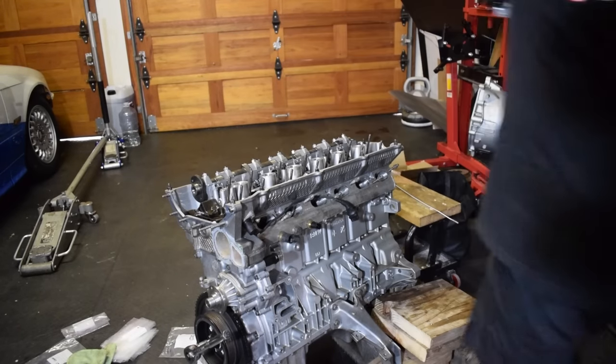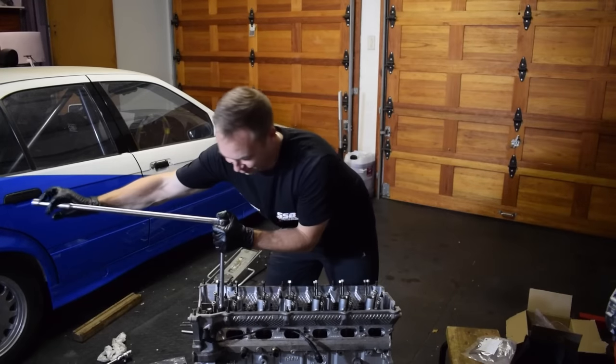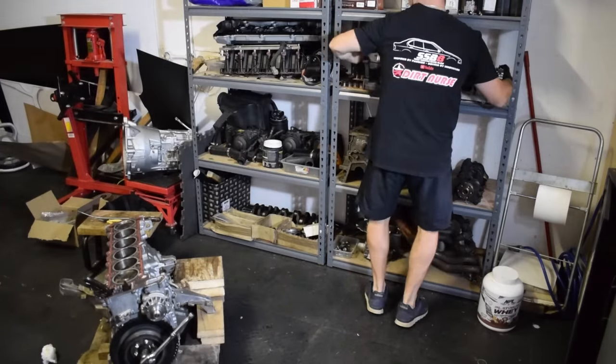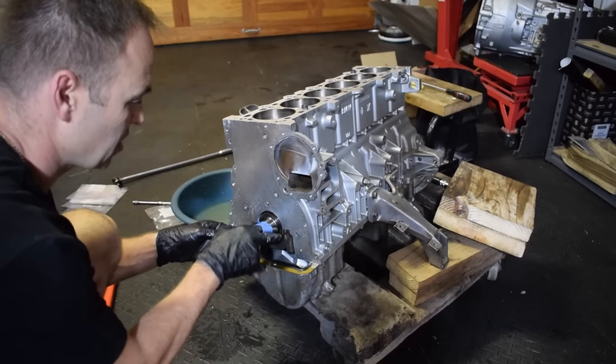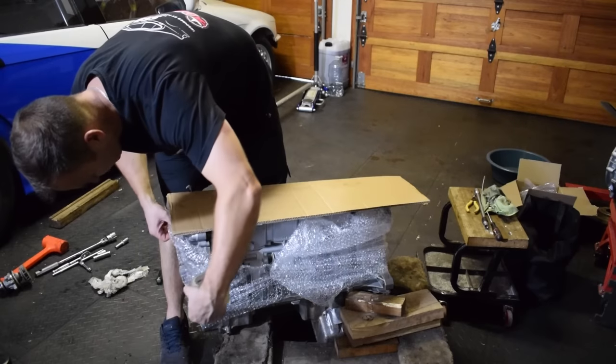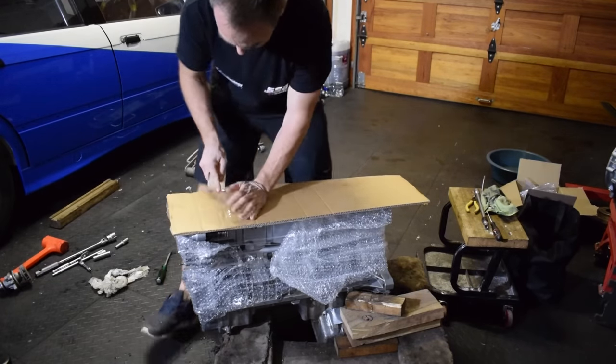So at the new premises, got stuck into stripping the engine down so it could be shipped off to Sean, KWT Engineering, and again a massive thank you and shout out to Sean and his efforts on getting this thing repaired. So wrapped it up, the courier came the next day and fetched it.